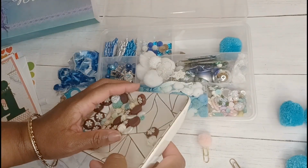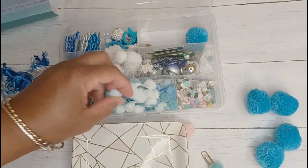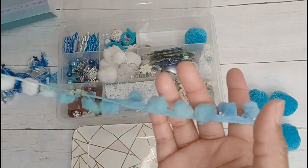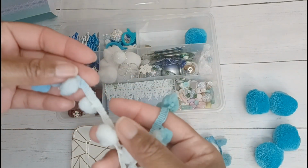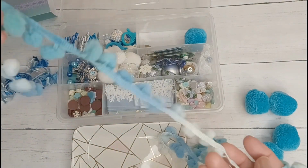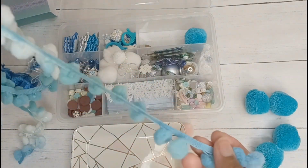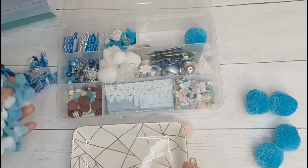But wait, there's more. So we have some trim here. Look at this pom-pom trim. Oh my gosh. So this is an ombre effect type of pom-pom trim, and it is gorgeous with all of the blues and whites and light blues and aquas and turquoise and just so many pretty colors. Love this. And look how much she's gifted, you guys. So generous. Thank you so much for that.